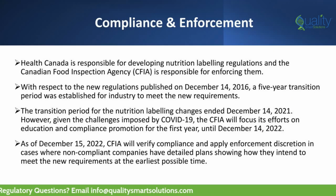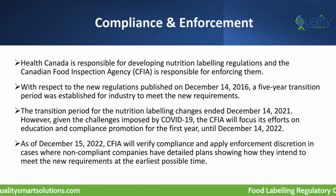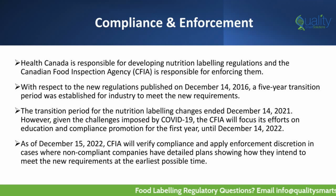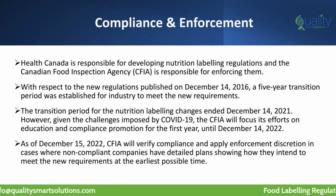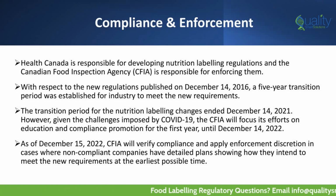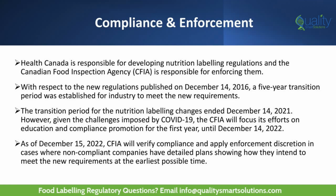So now we'll talk a little bit about compliance and enforcement. Health Canada is responsible for developing the nutrition labeling regulations, and the Canadian Food Inspection Agency, or the CFIA, is responsible for enforcing them. With respect to these new regulations that were published on December 14, 2016, a 5-year transition period was established for industry to meet the new requirements. The transition period for the nutrition labeling changes ended December 14, 2021.